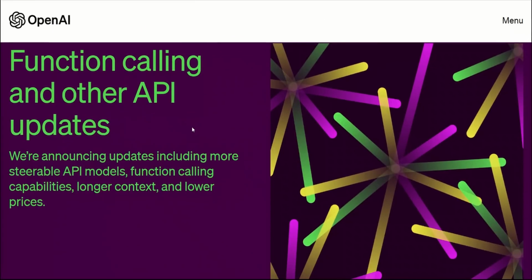Overall, these are some really great announcements. These give developers much better options and at a reduced cost. It will be exciting to see what people can build when it comes to the new function calling abilities of these LLMs. I just wanted to create this quick update. A more detailed video exploring the abilities of these models is going to be coming soon.